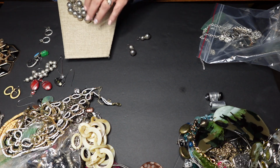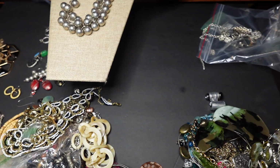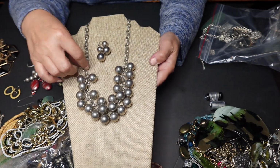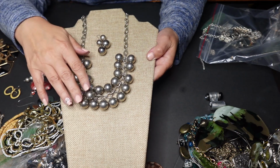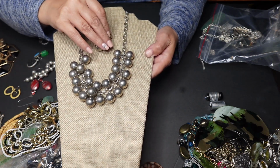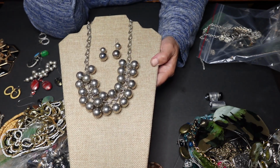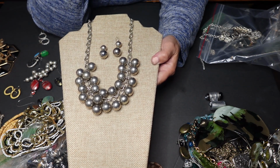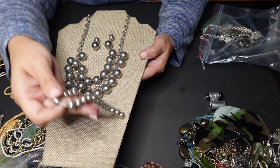I am not sure how I feel about the way that it lays, but this is what it looks like. So those are quite a few metal balls on there. I kind of like it though. So I think what I'm going to do is clean this up and see what it looks like once it's clean. It definitely does not go with this though.